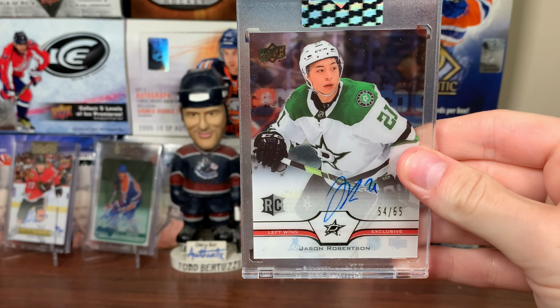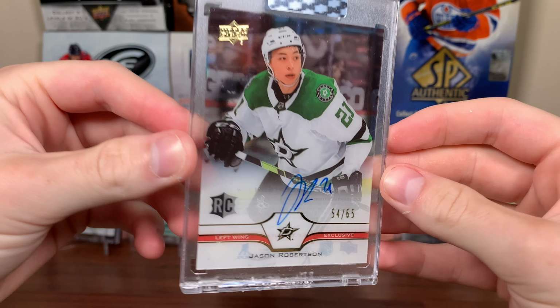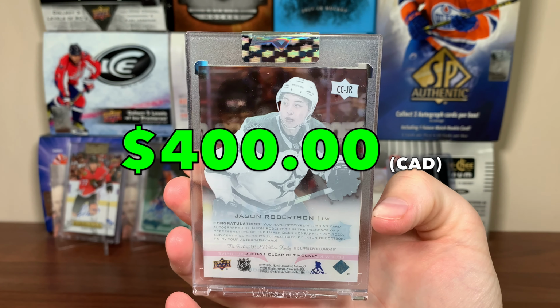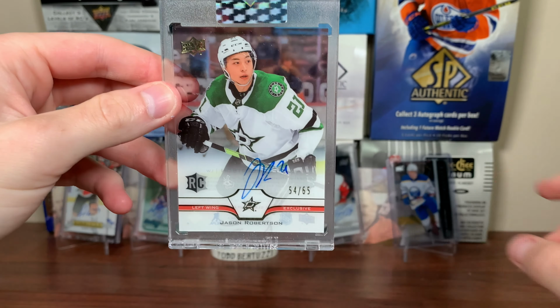3, 2, 1. Bam. Jason Robertson. Clear Cut Exclusives auto, 54 out of 65 on the card. Yes. There you go. Adding to the Robertson collection there. I'll take it. That's awesome. Dang. Clear Cut auto of Robertson. 40 goal scorer. Still an RFA as of this recording.